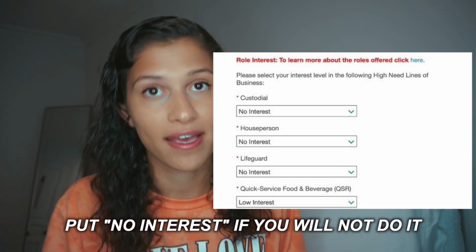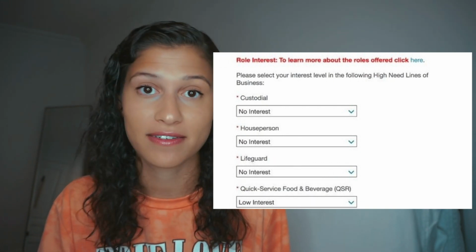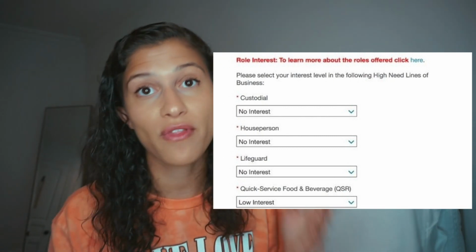If you think, okay, worst comes to worst, I know I can do this job and I will be happy at the end of the day, put low interest, moderate interest, or even high interest. It's up to you guys. I know that for this part, I put low interest for quick service and for lifeguard, and I'm really happy I didn't get it, and I probably should have put no interest, but at the end of the day, I would have been really sad if I didn't get accepted because of that.